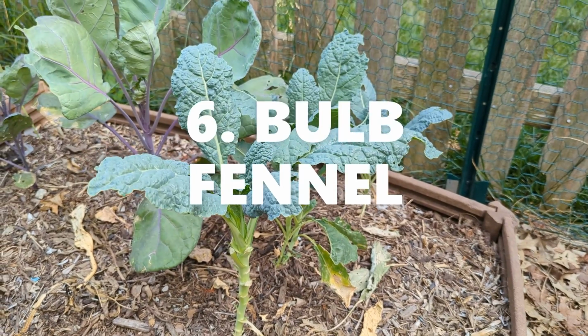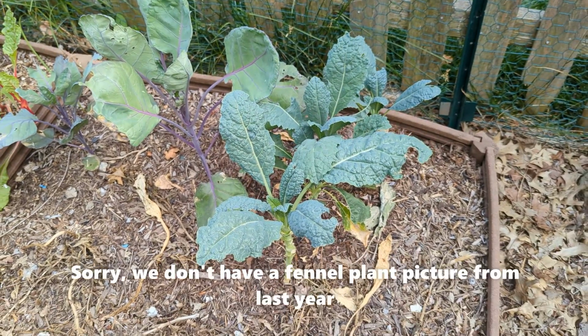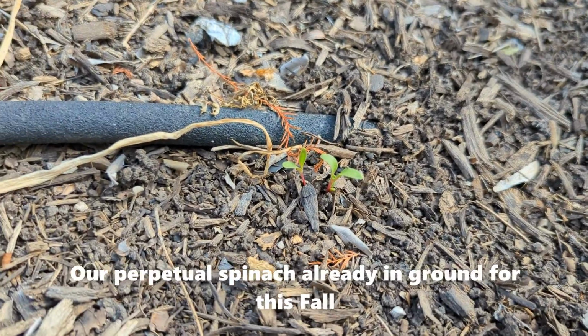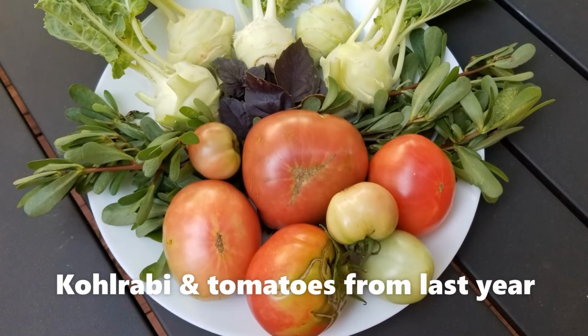Number 6 is bulb fennel. We tried it in spring last year. It bolted for us. So this year we will try it in fall. Our observation is that the crops that bulb up do much better in fall, which is why we will do kohlrabi in fall as well.